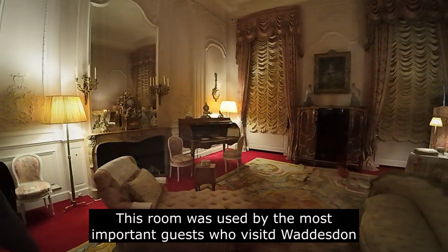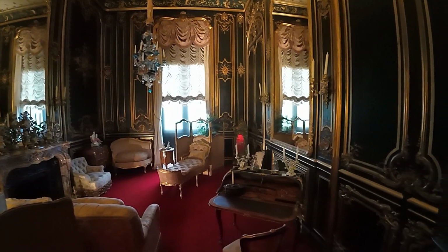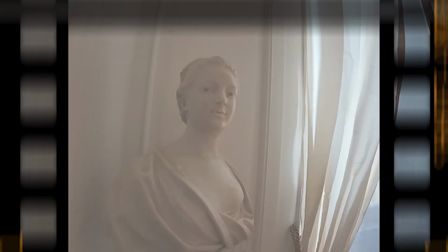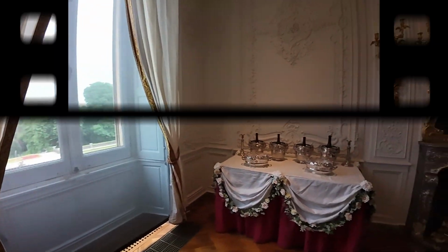In 1957, James de Rothschild made a historic decision. He donated Waddesdon Manor to the National Trust, ensuring that this magnificent estate would be preserved for future generations. Today, Waddesdon Manor is one of the National Trust's most visited properties, attracting over 400,000 visitors a year.